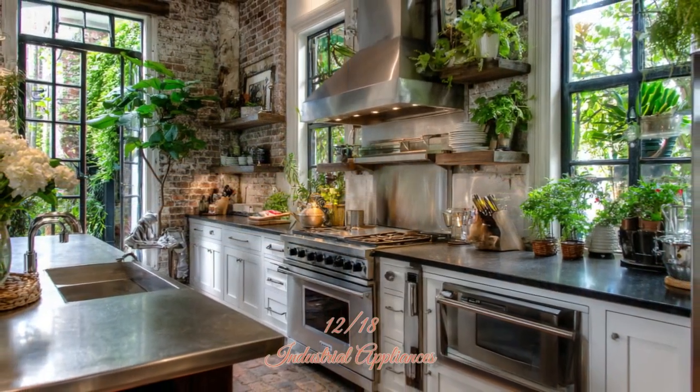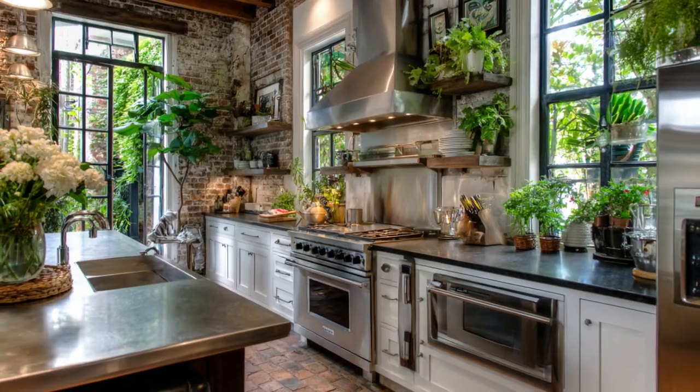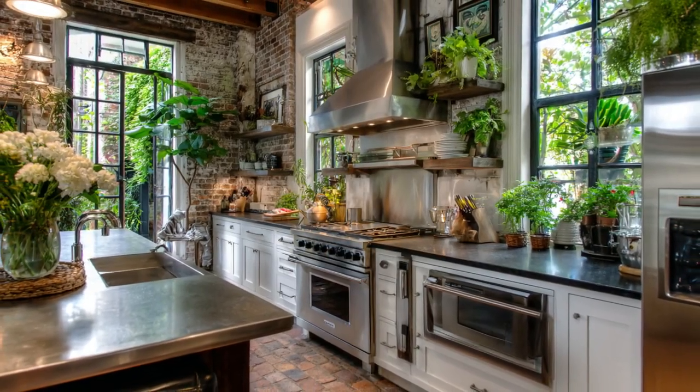Appliances in an industrial kitchen often feature stainless steel finishes. They blend seamlessly with metal accents and maintain the utilitarian feel.